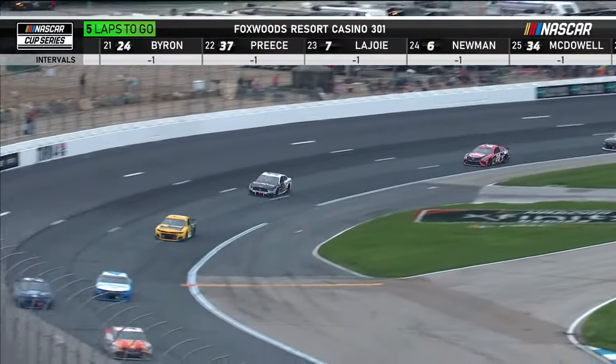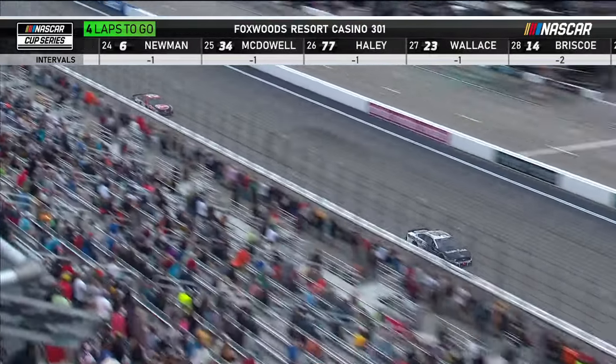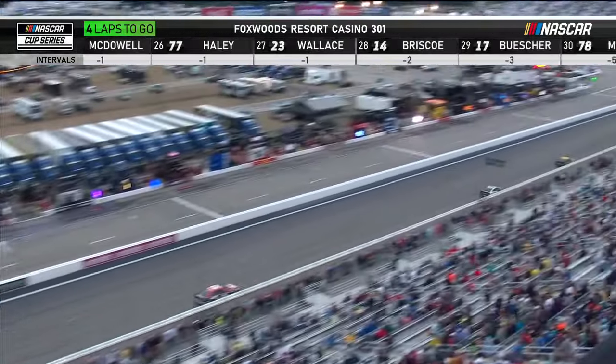Now can the 10 car of Eric Almirola get back in his rhythm? Trying to get you a little help. Now we've got another car for you. Be smooth, he won't catch you. Four more laps to go.